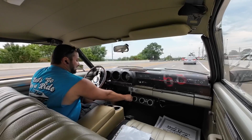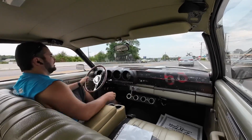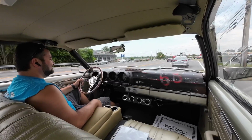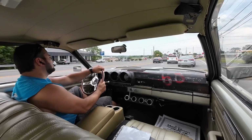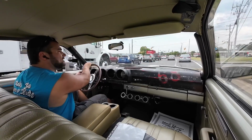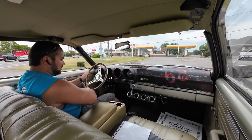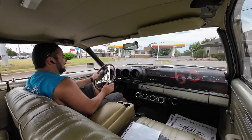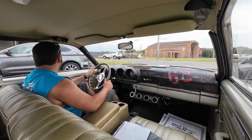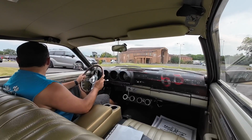That AC is pretty dang cold. I'm gonna cut it down, honestly. Can't get used to that. All right, we're gonna pull through here. I'm gonna get some undercarriage shots, some outside shots. We don't need gas today. We're floating around half a tank. Should have enough. A little bit of a slip there from the tranny.